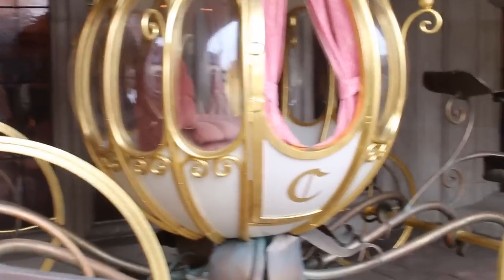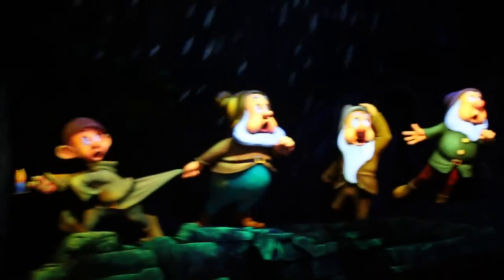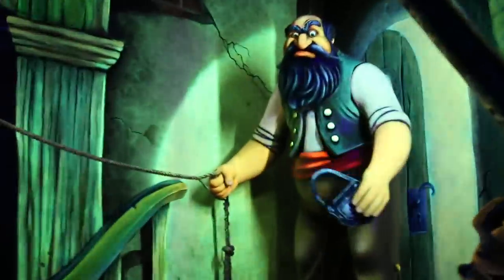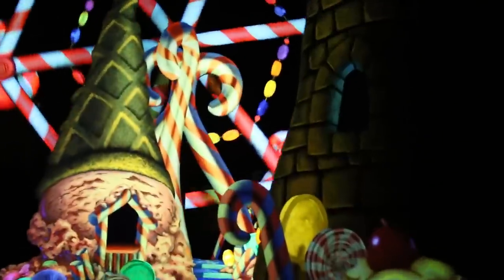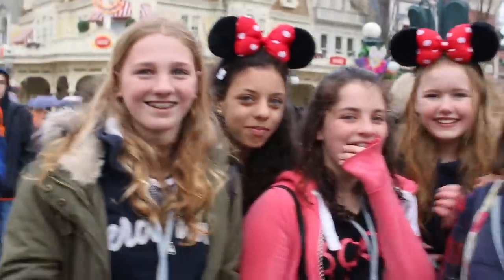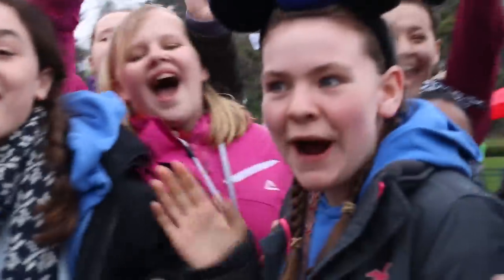Once we'd finished the meal, which was so tasty, we decided to go on some more rides, and we went on the Snow White and Pinocchio rides, and I actually found them scarier than the roller coasters. But then we bumped into some of you guys. Look who I've just run into. Oh, hello.